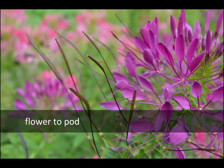You can see on one area of the plant just the flowers, these very open flowers with very visible reproductive organs. After those flowers get pollinated, they produce a pod, and that pod will dry out. It'll split open and it'll shatter seeds all over the garden. So if you're growing cleome, or spider flower, it's also called, it's a very visual transition from flower to pod to seeds.